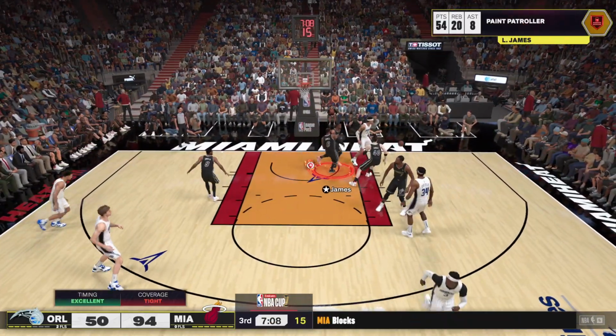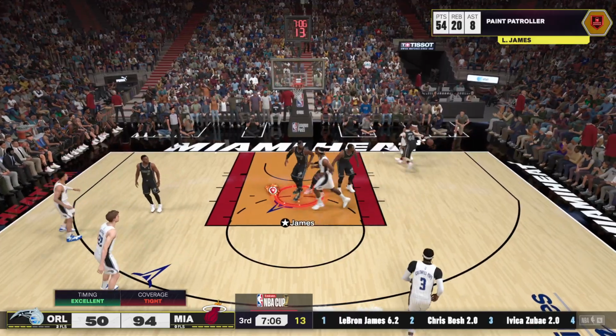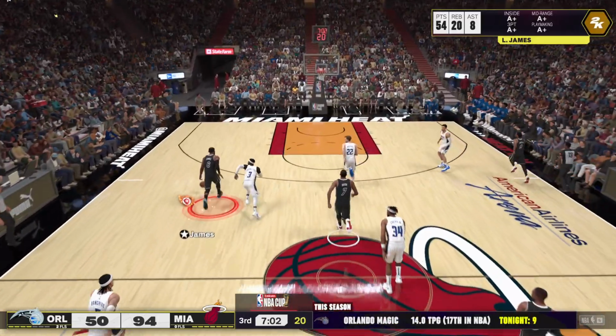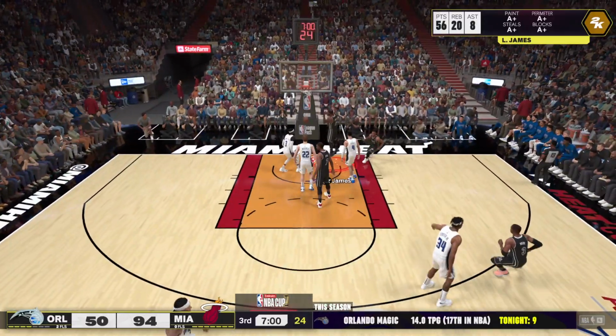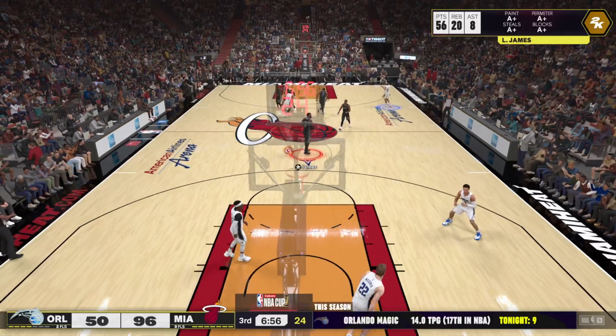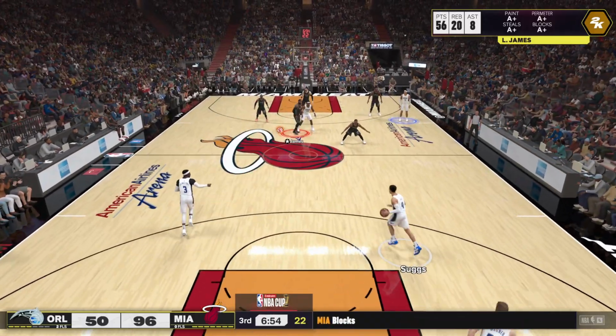Banchero, LeBron with the block. And he gets it back. Stolen by Zubac. LeBron with it. Now guarded by Caldwell Pope. And the dunk by James. That quick first step by LeBron allows him to get to the rim easily.